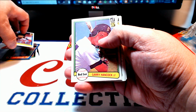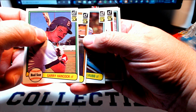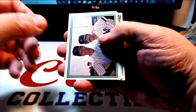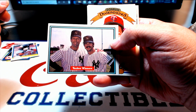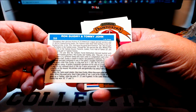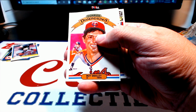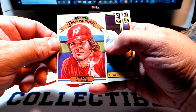Hall of Famer there. Garry Hancock, Alan Bannister, Johnny Grubb, Tim Wallach. That might be a second-year card of Wallach. Yankee Winners. Look at that. Who is that? Is that Rick Cerrone over there? Ron Guidry and Tommy John. Man, that is an old picture. Tommy John, obviously the surgery named after. Roy Smalley, Diamond King. Pete Rose, Diamond King. That's pretty cool.